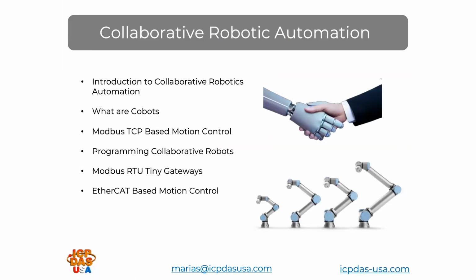Today we'll be going over robotics, collaborative robotics automation, cobots' Modbus TCP-based motion control, programming collaborative robots, and some data communication used in cobots, robotics, and other applications with Modbus RTU to Modbus TCP tiny gateways, and EtherCAT-based motion control.